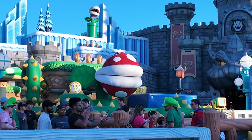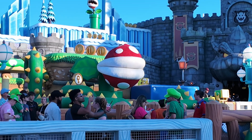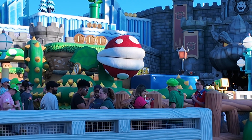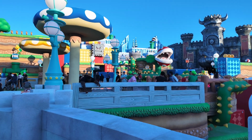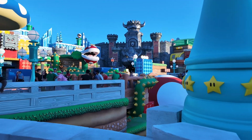Over here is Mario Kart Bowser's Challenge. Now, Bowser's Challenge has a minimum height requirement of 40 inches. Again, under 48 inches must be supervised. Child swap is available, of course, like I mentioned earlier. And then we also have, a little bit further back in the land, Minecart Madness. Minecart Madness has a minimum height requirement of 40 inches. And supervision is required for those little ones as well.